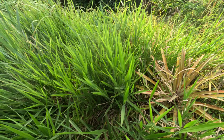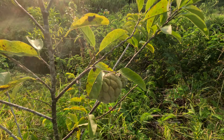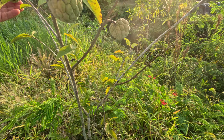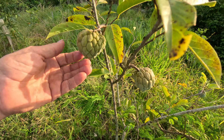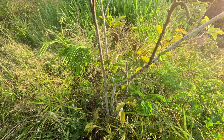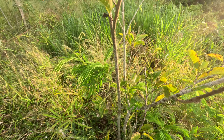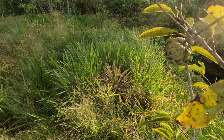There's too much grass interfering with it. This one's up tree, up in the air. Look at it. 1, 2, 3, 4, 5. 1, 2, 3, 4, 5, 6. 6 fruits. 7. 1, 2, 3, 4, 5, 6, 7.